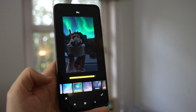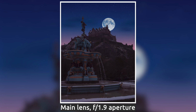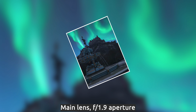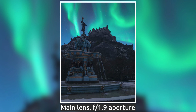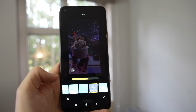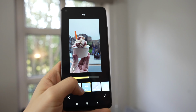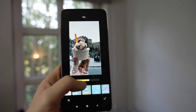One of my favorite features is the sky replacement, which only seems to be available on the higher end Xiaomi devices. So when you take a picture, it will automatically identify the sky in the background and replace that with a series of options, including starry skies and animated backgrounds. Really something worth checking out if you're going to be playing around with one of these smartphones.